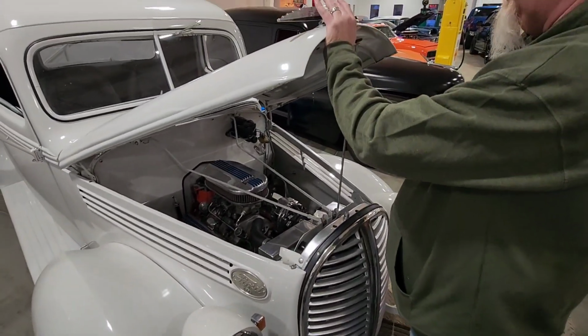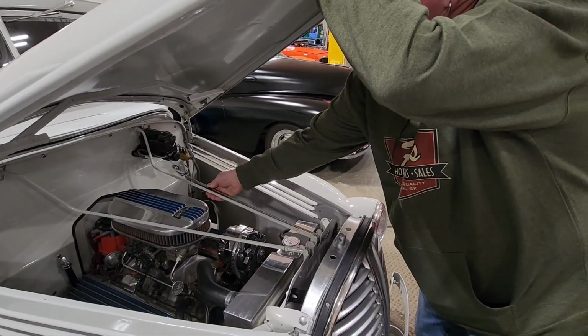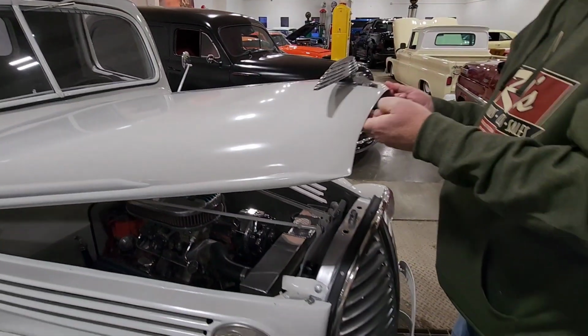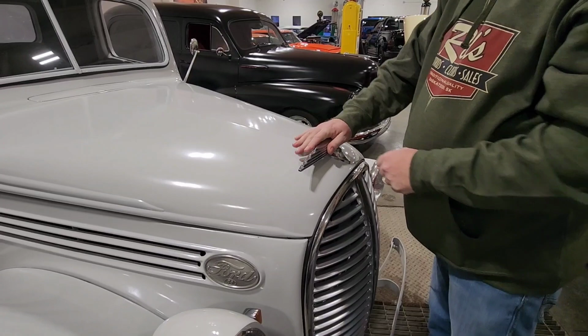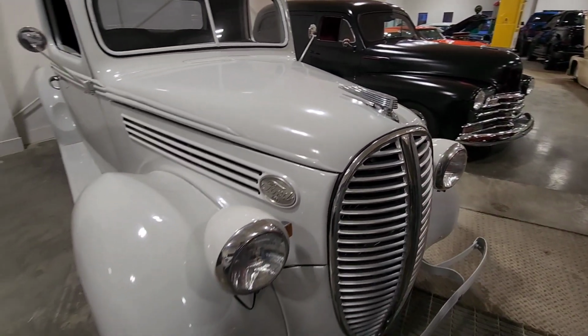This latch is cool though. We've got to see this. Okay, let's check this out. So that lays there. Oh, look at that. It even clips in. No way. There you go. Look at how that looks. That's pretty cool.